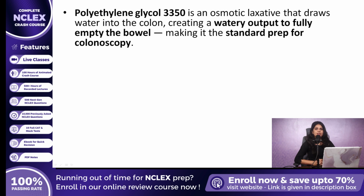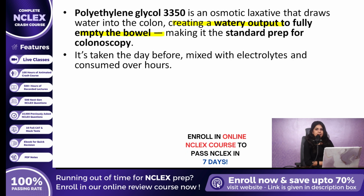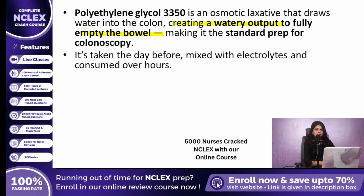Polyethylene glycol 3350 is an osmotic laxative that draws water into the colon, producing a high-volume, watery output that fully empties the bowel. It is the standard preparation for colonoscopy because it ensures complete cleansing of the colon lining, allowing for clear visualization during the procedure. It's usually given the day before the procedure, mixed in an electrolyte solution, and consumed gradually over several hours.